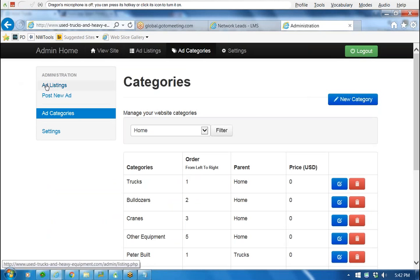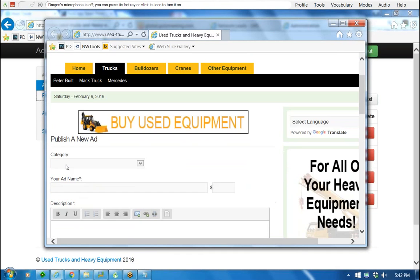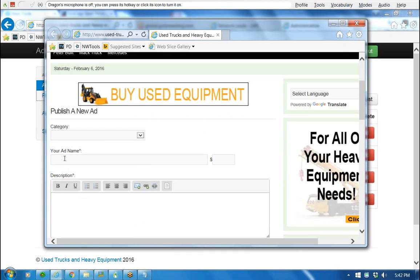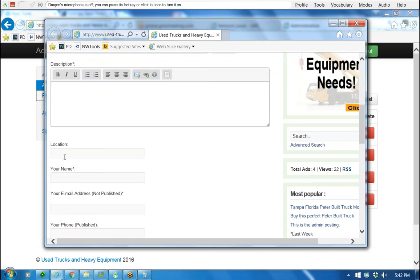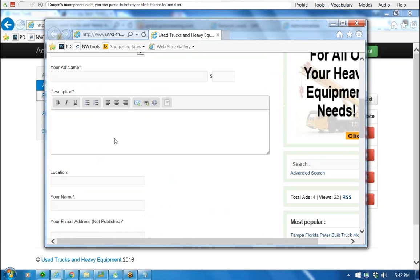Again, repetition. Go to add listings. You can post the ad. Figure out what category. The name is important because that counts for search engines. Write in your description. Put in the basic information. Add some pictures. Put in the CAPTCHA. Post your ad. Now, there's one little thing that you'll probably find every once in a while. It might mark something as spam. So what you should always do, just as a golden rule, it's probably not spam, it's just that the module that we use to check for spam might designate yours as spam. So if that's ever the case, always, as a rule, copy and paste whatever you have over here.